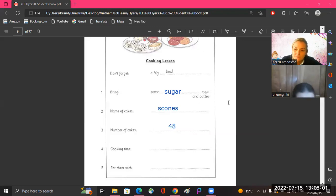How long does it take to cook them? An hour? No, it only takes 10 minutes.